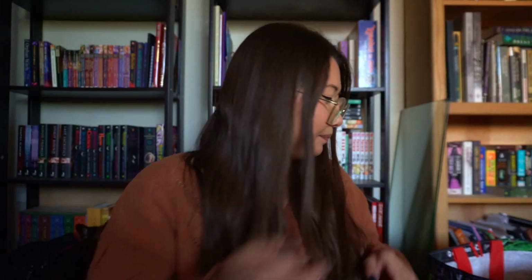I also kind of went and perused my bookshelves this morning and figured, all right, there's some books that I totally forgot about, but I've been meaning to get rid of, so they're in this pile as well. So that being said, huge intro, I'm going to go and show you the books that I am getting rid of. First one up we have here is To All the Boys I've Loved Before by Jenny Han.